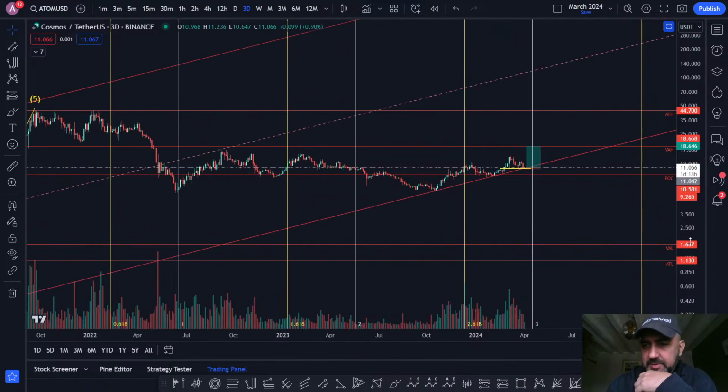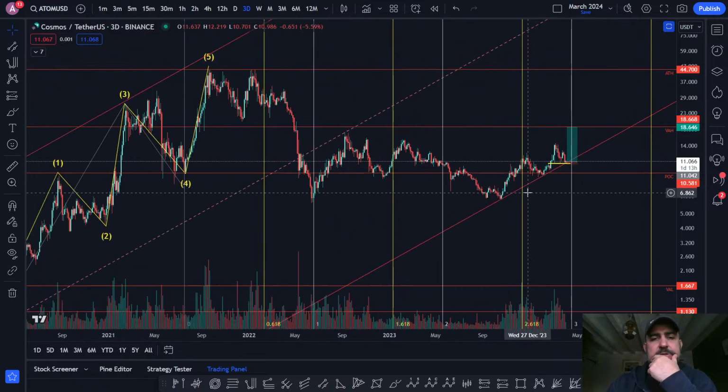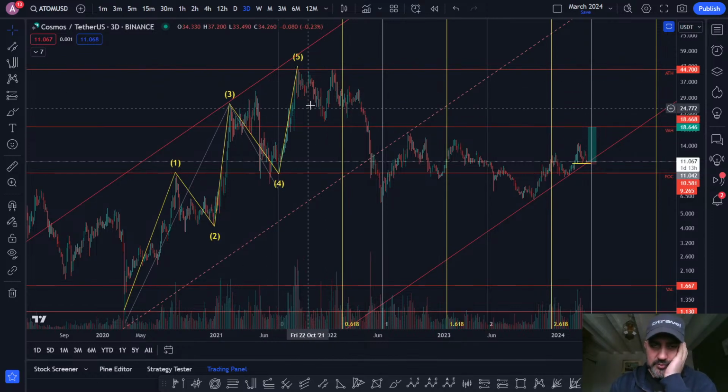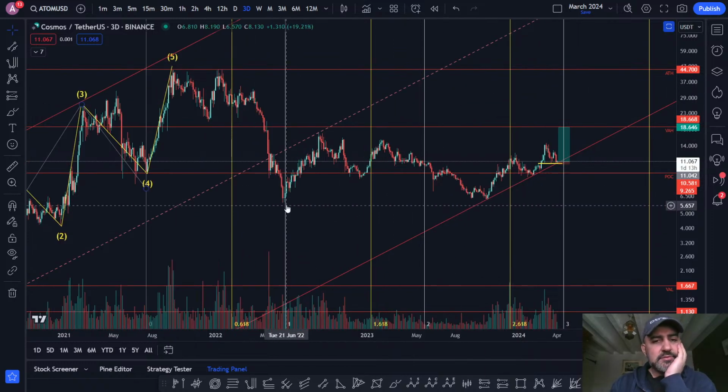Look at this, it's interesting. We're coming into a pivot soon as well, potentially, from this previous wave. This whole thing's corrective. That was the bear market low.